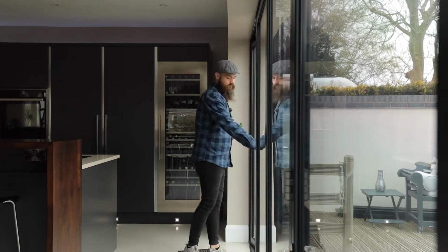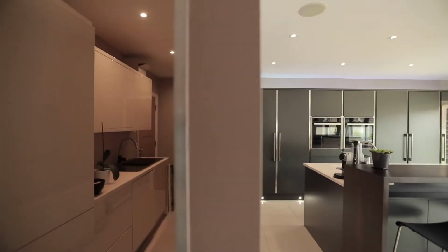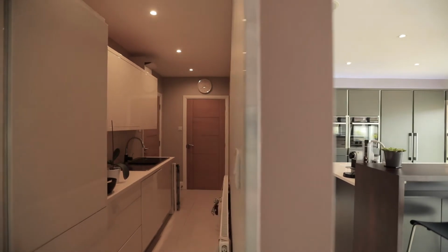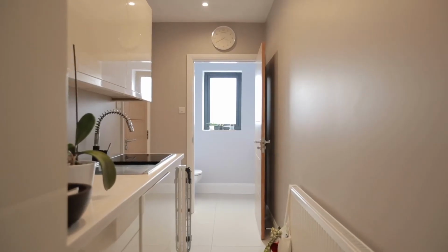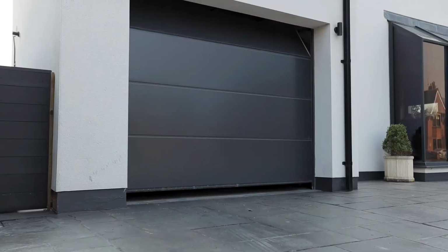What a truly remarkable space, I'm sure you'll agree. And whilst it feels like we've covered so much ground already in today's short tour, there's still so much property left to show you on the ground floor alone, not least the dedicated utility space which can be accessed on the far side of the kitchen, which leads on to a downstairs WC, as well as providing an integral access point into that garage that we explored earlier on.